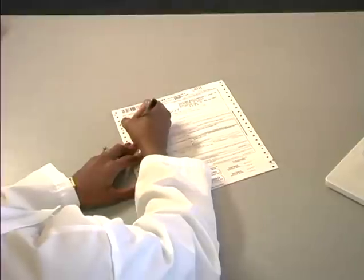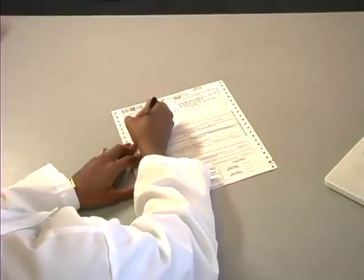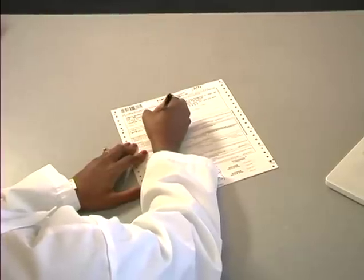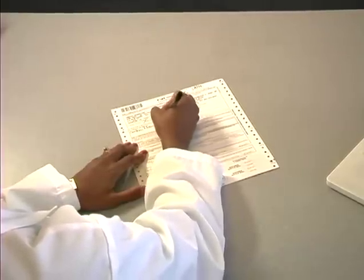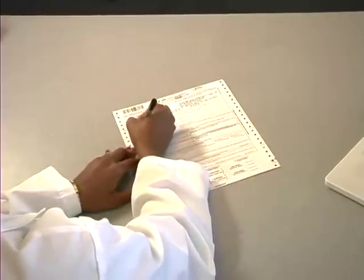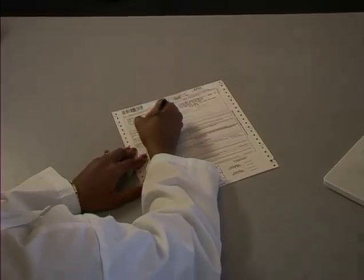line in Step 2. When two specimens are being sent to the laboratory because of suspected tampering or a temperature out of range situation, include the specimen ID number of the corresponding custody and control form in your note on the remarks line of Step 2 of the CCF.